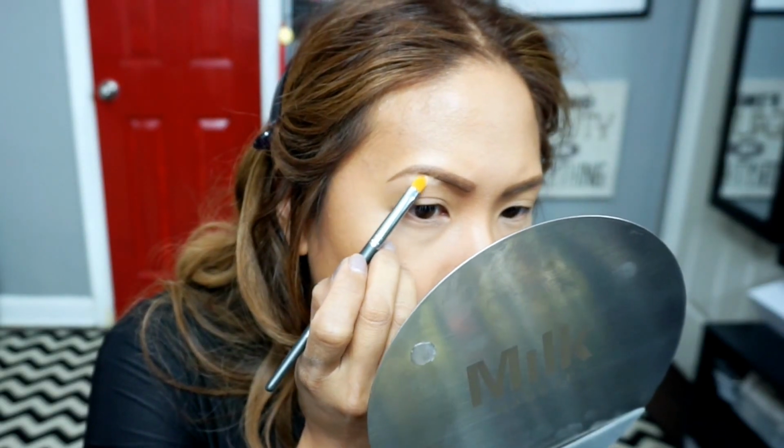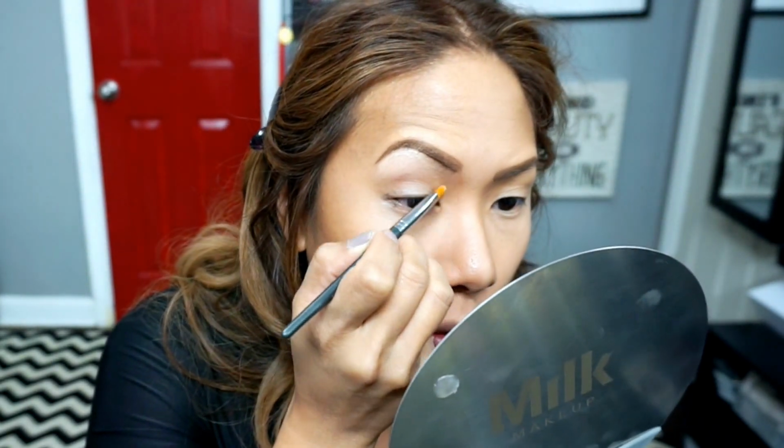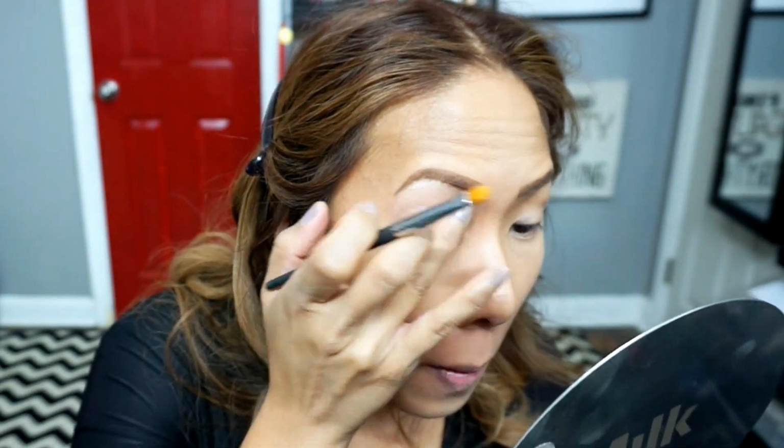So onto the eyes, this is the Steel Cosmetics eyeshadow base in medium. I've been using it for years. First I'm using it to carve out my brows, so that way I get a nice neat brow line, and then I use it to prime the rest of my eyes.